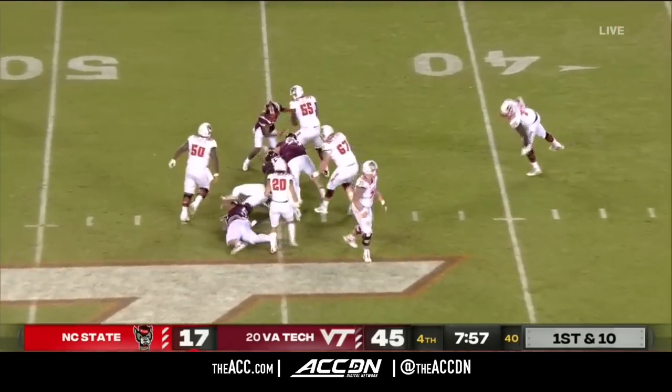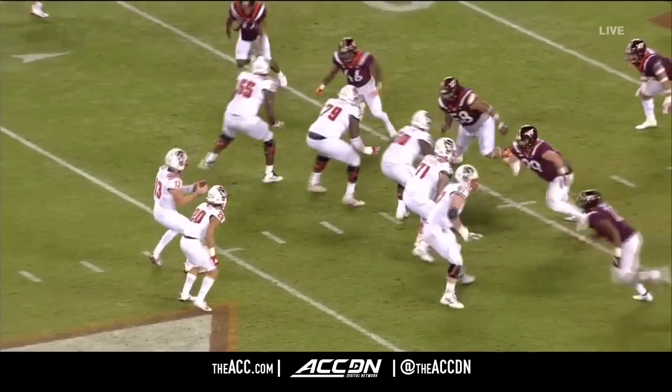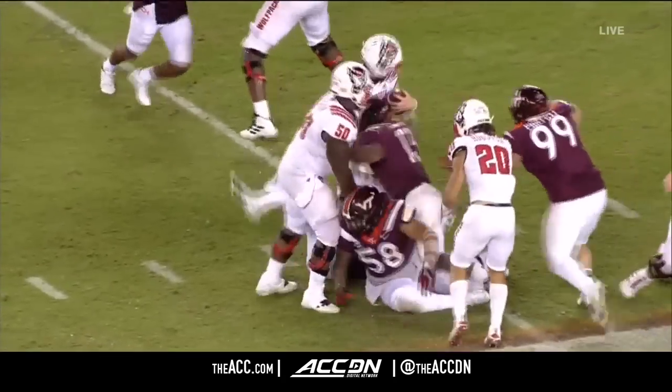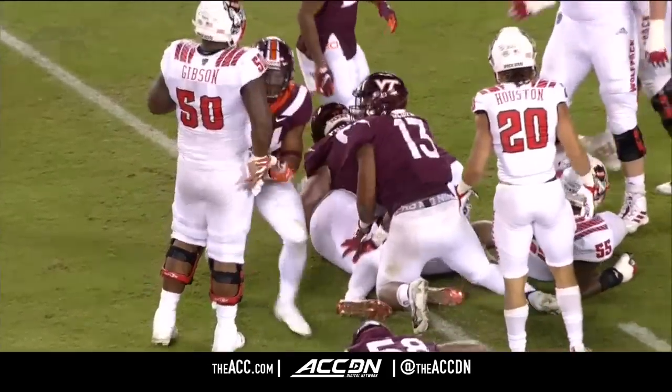This time nowhere to hide. He can't get free, and down he goes. Well, they get to the quarterback. Look at Aquana, the left guard. He whiffs. And because he whiffs, it's basically a free run at the quarterback for Eli Adams.